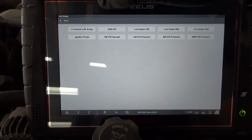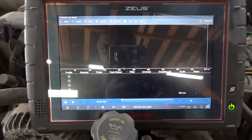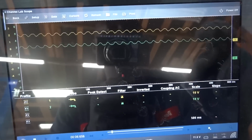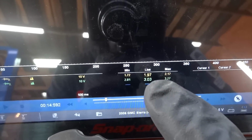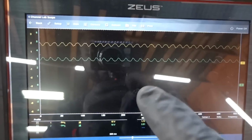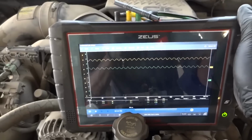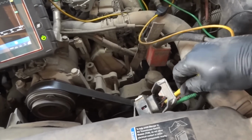Now I'm doing this test to make sure that there is no open in the communication networks between the TCM and the other control units. So let's turn on these traces. So right here, as you can see, they're both mirroring each other, the yellow trace and the green trace. Let's put some numbers here. So on average, we have 1.97 volts on the yellow trace and 3.03 volts on the green trace. Now this voltage is coming from the network, from the other control units talking in the network. Okay, now the fact that we have this voltage here on the scope at the connector, because if I disconnect this back probe, we're gonna lose the voltage on the scope.